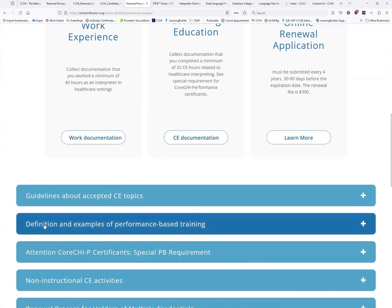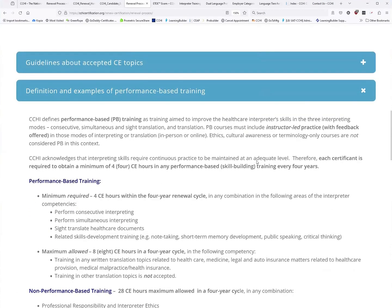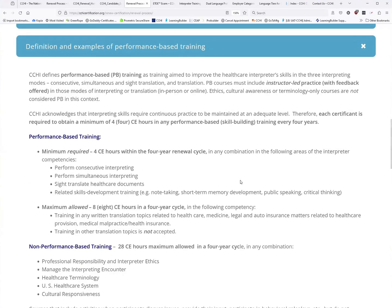So what is performance-based? Here we have this blue bar saying performance-based training, and we explain all that. What we tested you on in the oral exam was consecutive, simultaneous, sight, and written translation. Any topic which specifically addressed that, where you had to do it, not work as an interpreter, but you had a trainer or an online course that asked you to interpret consecutively, simultaneously, or do sight translation, that's performance-based.